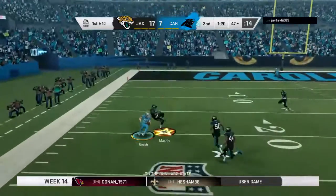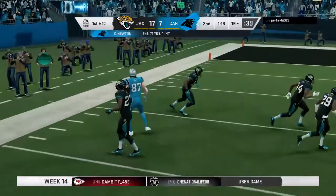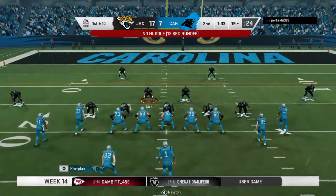Now a first down throw for Newton. Steps away to his left. Complete. Smith has it. That's good for 28 yards.